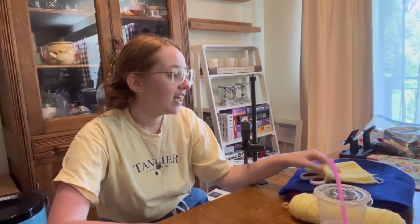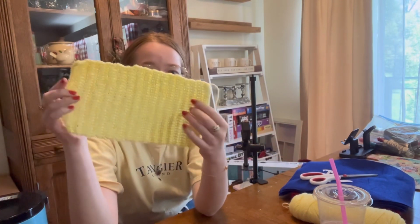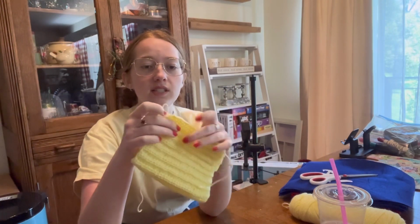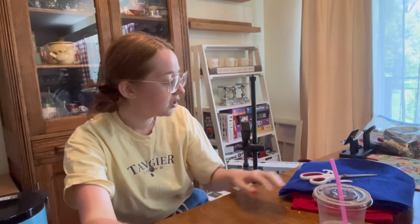While I was in Tangier, I actually finished crocheting this little rectangle for a baby beanie. I need to weave in the ends of this and then stitch it down and then cinch the top, you know, all that jazz. So I need to do that, and I got the yarn to do it.